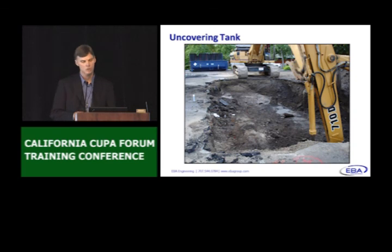In the background, you'll notice the blue roll-off bin. I think we had 5 or 6 of these bins on site because the metals concentration in this soil, in the overburden and the excavated bedding, was high enough in lead that it became a Class 1 waste. So we don't want to stockpile that on site.